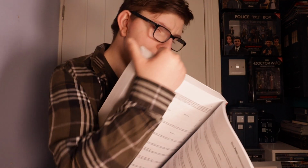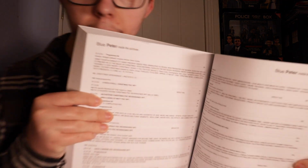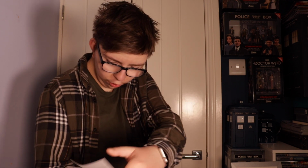Now, this book, that was a poor example because I couldn't actually show the page properly. I do apologise. So basically this book goes into the archive of Blue Peter. And what I mean by into the archive, I mean we've got photos of the presenters, photos from the different activities they got up to.